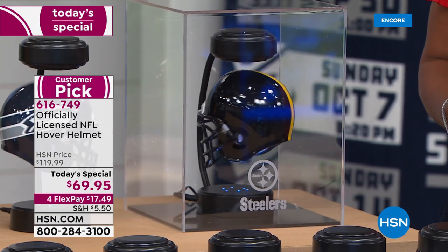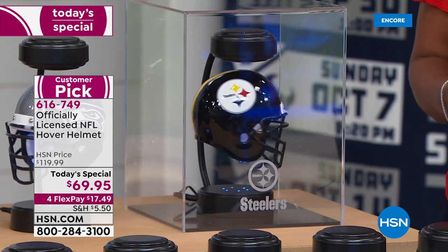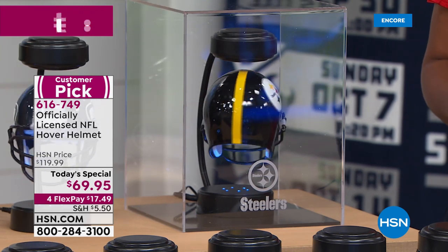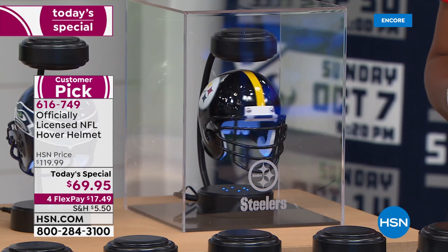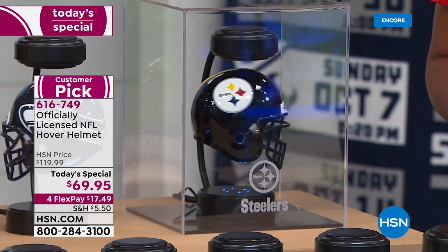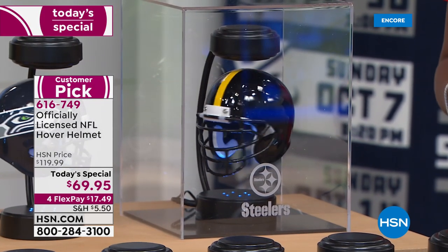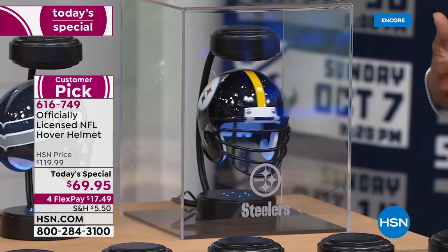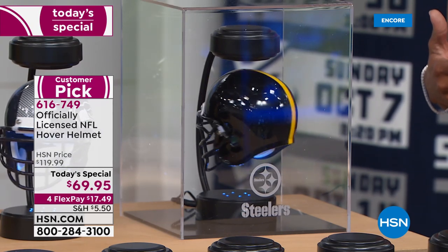And you see, as these helmets are all spinning, folks, they were spinning an hour before the show, and they'll continue to spin, constantly spinning around in between the electromagnetic force, and it will constantly give that nice appearance, nice look, whether you have it in a case or not. It's really going to show off your favorite team, really better than any gift I can think of, especially to start the season.